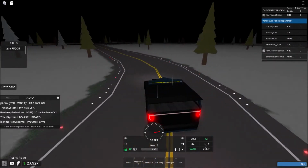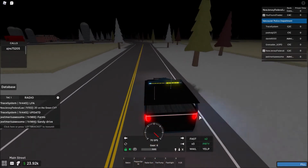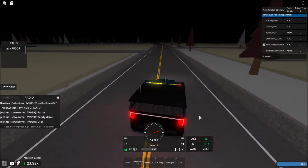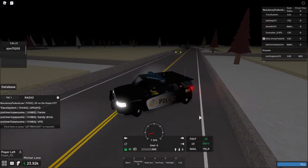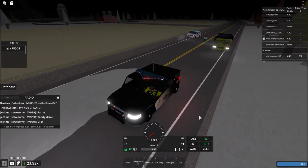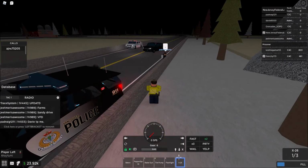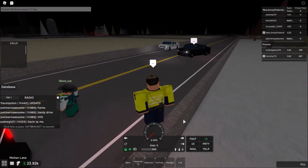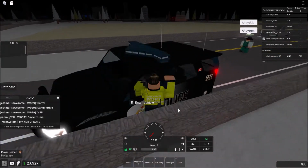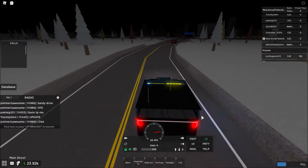Okay, alright. So, just gonna update that they are near me on Sandy Drive. Oh, not near me, by the VFD. Nope, they're right there, alright. Suspect just left to avoid arrest.